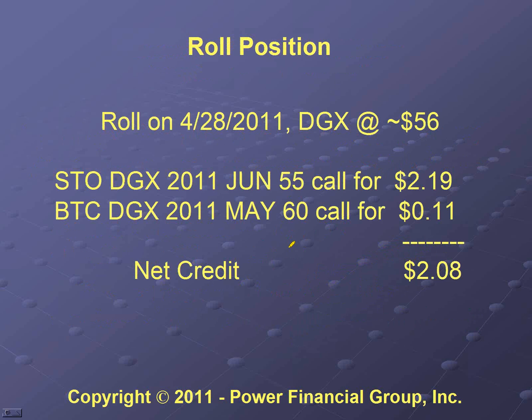Now what we did was, on April 28th, we decided to roll the position. The reason we normally roll positions is because of the time value for the current position. I'm not going to talk about time value too much today, but if you think of time value, it's kind of your profit. The time value had decreased to a point that, when the time value decreases for a covered call position, you either need to get out or roll it. In this case, we decided to roll.